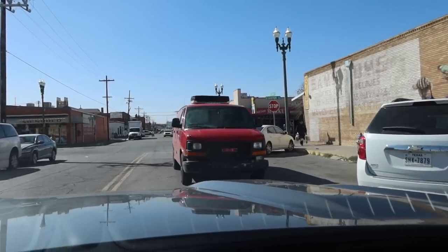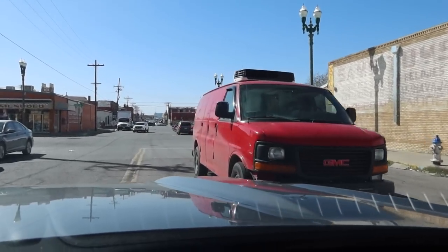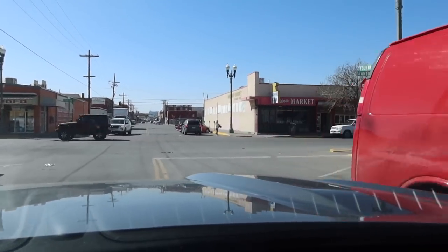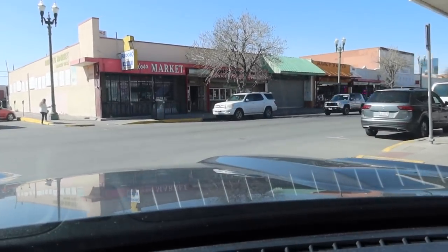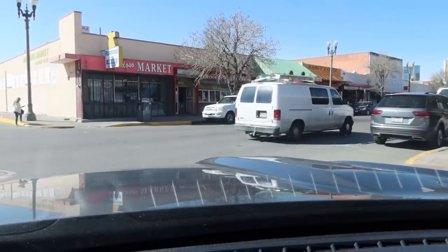We're getting ready to head up another street. Of course, this guy decided just to park right here, right in the middle of the road. Oh, that's not a parking spot? Nope. So this is Stanton Street. A lot of shopping here.